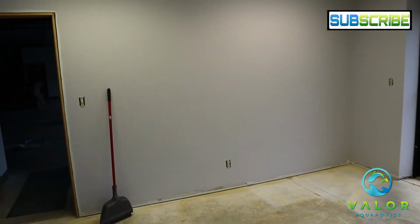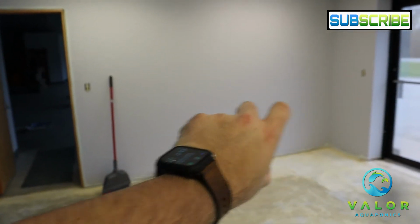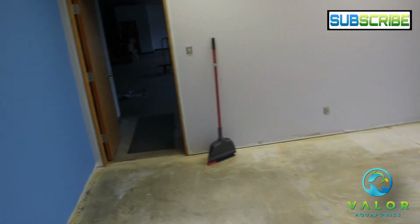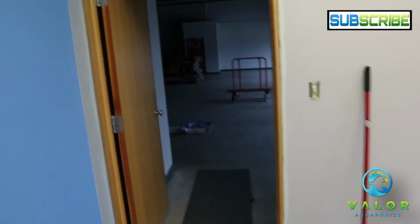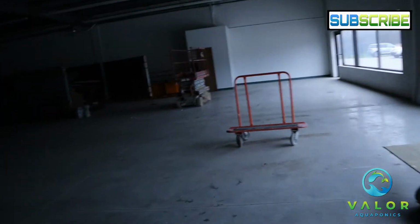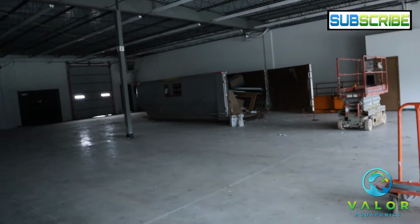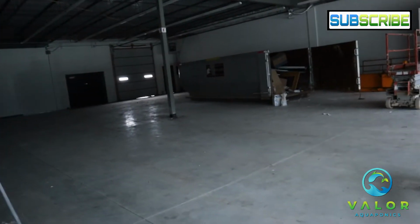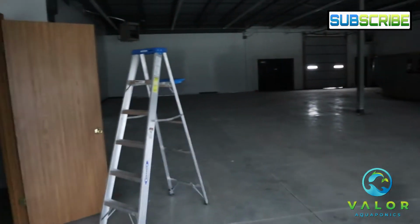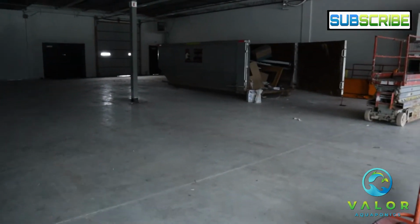Let me back up for you guys so you can see the whole wall. So 55-inch TV here mounted on the wall with like a credenza here, and then our warehouse space, the lights are off, and I'm not going to walk all the way back there to turn the lights on. But I know some of you guys are wondering, like, how are we going to grow enough vegetables to be able to pay the bills in just this little bit of space? Which it's actually not a little bit of space; it's actually quite a bit of space.